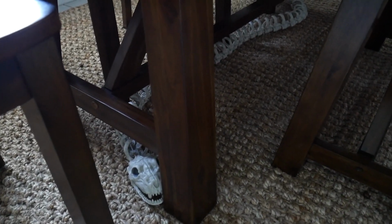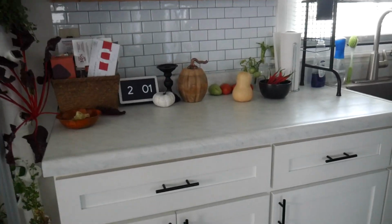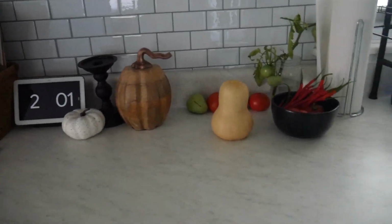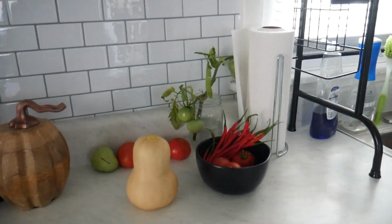And then under the table, we have this really creepy snake looking thing. I got this years ago, and I just thought it was the most funniest thing to put under the kitchen table. So that's that. Moving on to the kitchen countertops. It's a little messy right now because I just did some harvesting from the garden, as you can see.